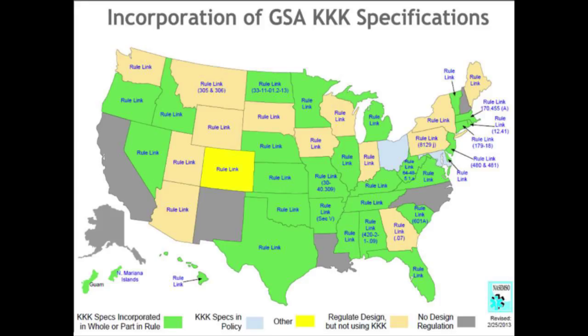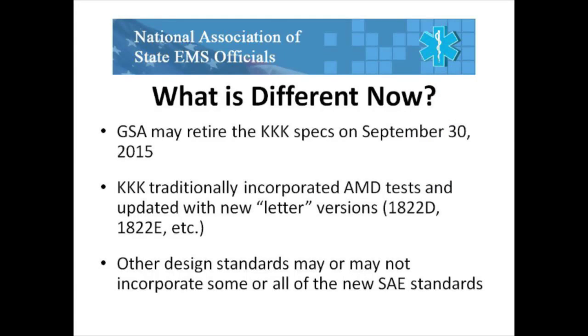We have 1 or 2 states, Utah being one, and possibly others, who, and this is really the big trigger issue, as the GSA has announced that they are likely to retire the KKK spec as of September 30th of this year, this becomes suddenly gravely important for states that have dependency on that KKK spec because they properly can no longer incorporate it by reference once it no longer exists. So if that's the case, and GSA does retire the KKK spec, then essentially what else do we have to think about that's different?